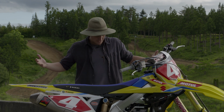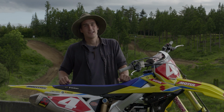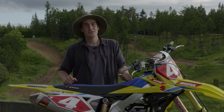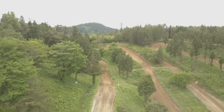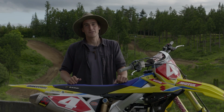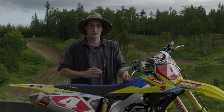We are out here standing in front of, or behind, a factory Suzuki race bike. So I'm a little out of my element, but thankful for this opportunity. We came to Fujisawa Sportsland today, beautiful Japan. Suzuki was kind enough to fly myself and a group of editors and photographers out to test ride this bike and learn a little about the new bike that's soon to come.